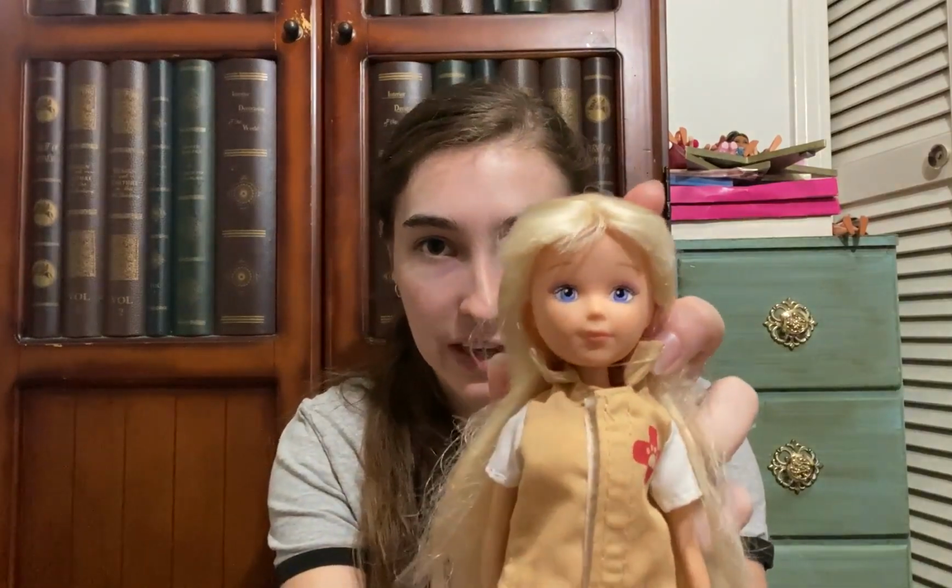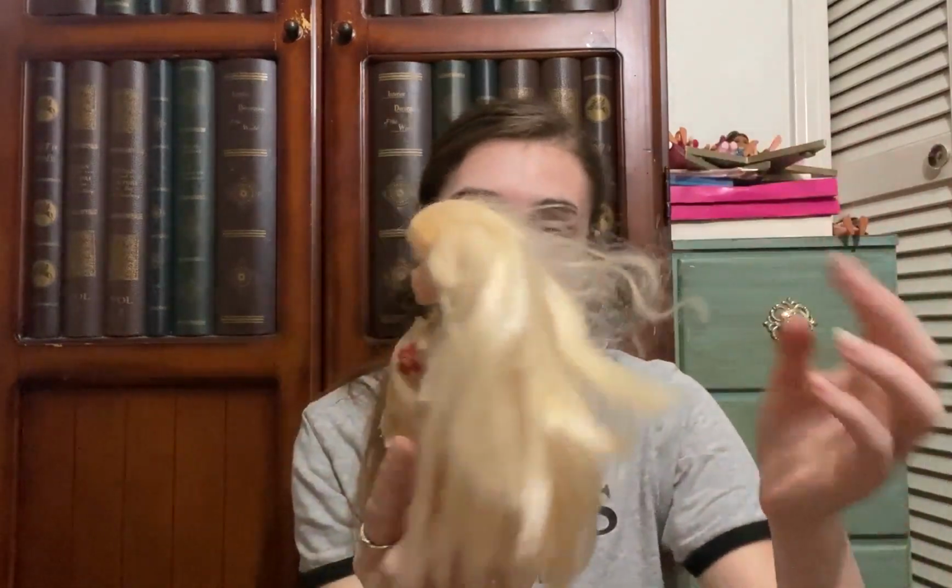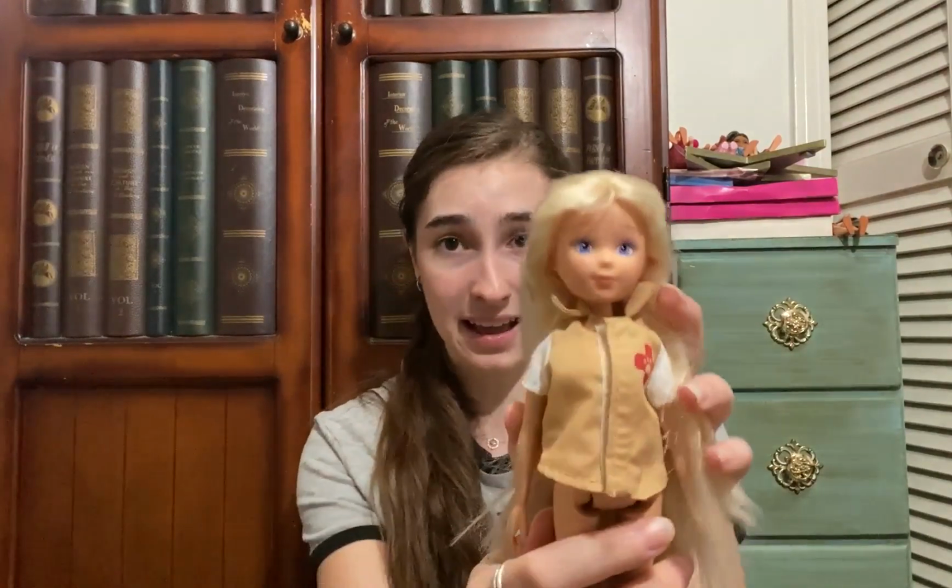But if you guys recognize this kind of doll or who she is, please let me know because I'm very interested. She's very pretty. She has a very simple face, and she has blonde hair that is nylon, of course, and it's not in great condition, of course, but I'm still very excited. I think she's really sweet looking and a very, very interesting find.